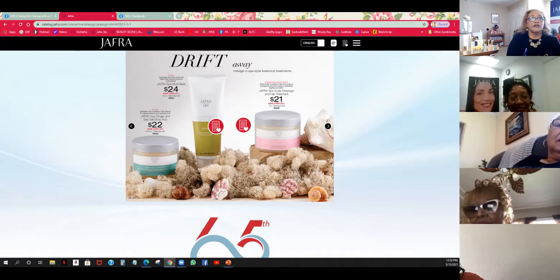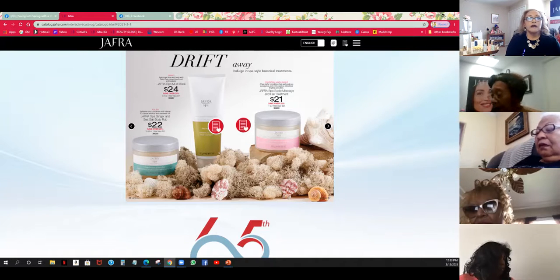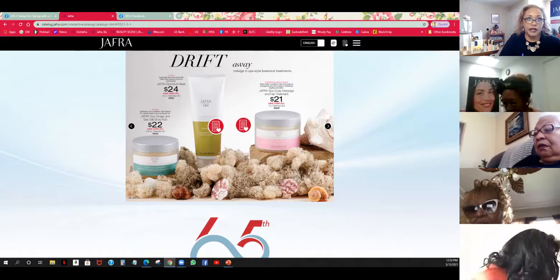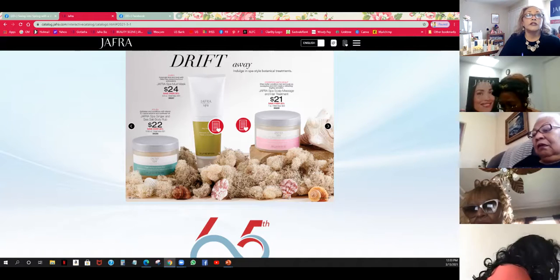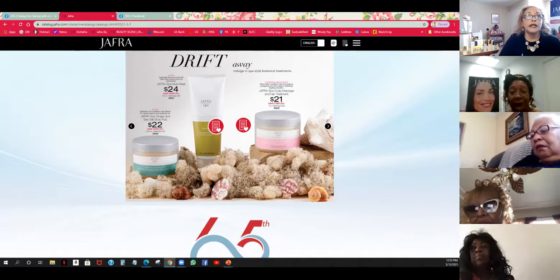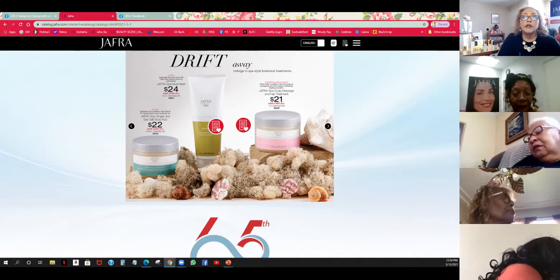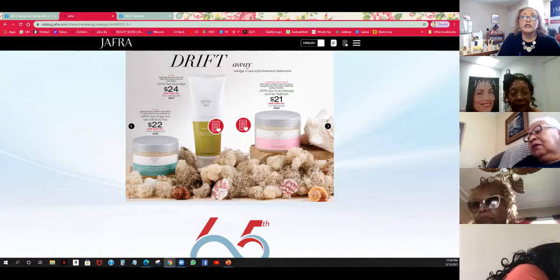These are my favorite. Drift Away, our ginger sea salt scrub, my absolute favorite, favorite, favorite. And they're on sale for $22. The mud mask, I always say, if you've ever been to Glen Ivy and you've been in the red clay, well, this is your green clay for your whole body. Great for your face and your entire body. And then our hair and scalp with shea butter for $21 massage. I use this to shave as well. It's awesome.